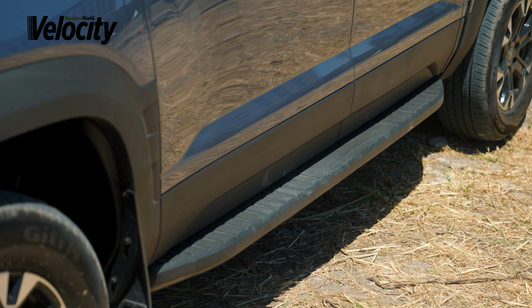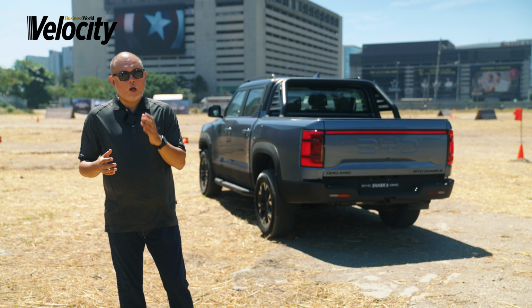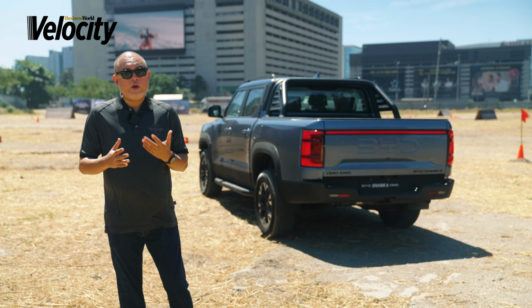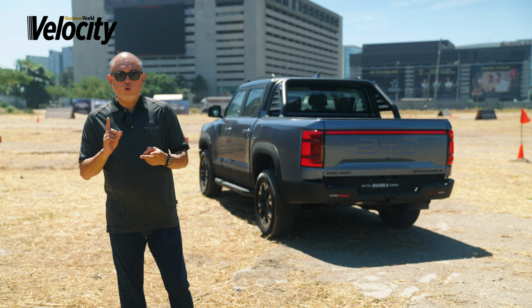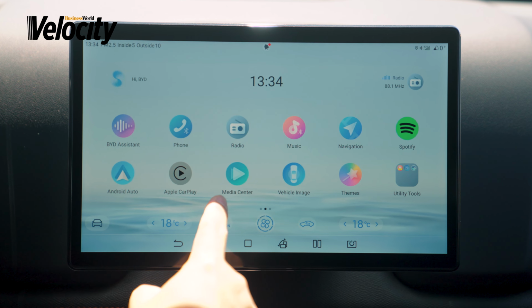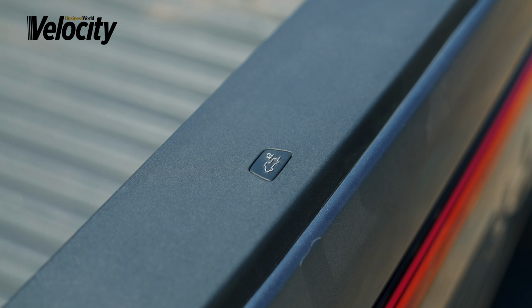In the rear, the Shark 6 DMO gets a large BYD logo stamped right on the tailgate. Above it is a light strip that calls to mind the same lighting element in the front. There are 4 ways to open the tailgate though. Number 1, through the key fob. Number 2, a physical button in the vehicle. Number 3, through the touchscreen on the infotainment display. And number 4, with successive presses of this button right here.